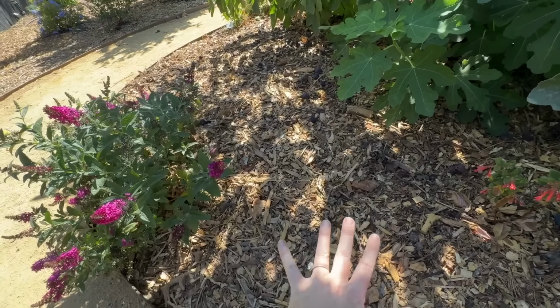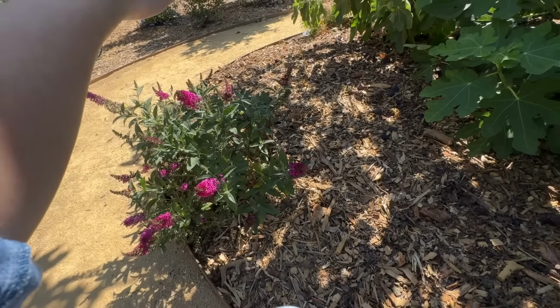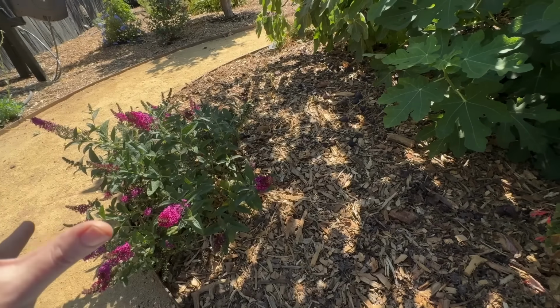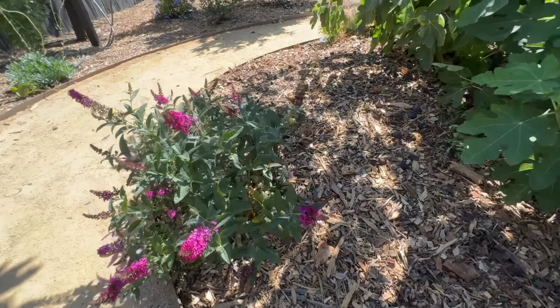So kind of coming around here is where I'm thinking this is a Miss Molly butterfly bush. So this guy's going to get pretty big. So if I planted the marigolds around this, then once the marigolds are gone, the Miss Molly can take that spot, and then the salvia and the lantana can be behind it.